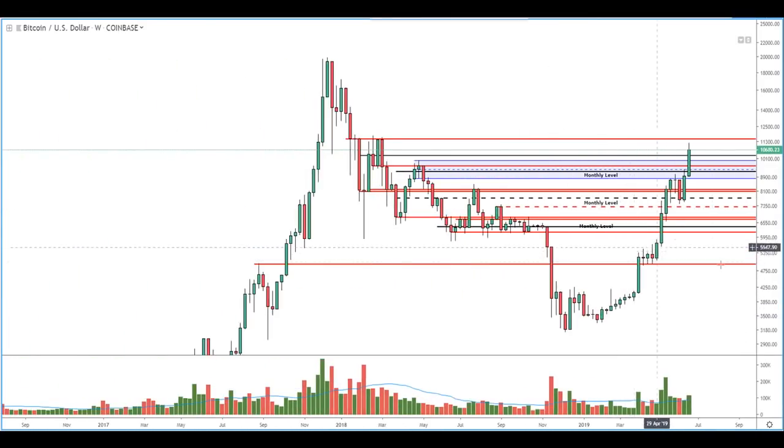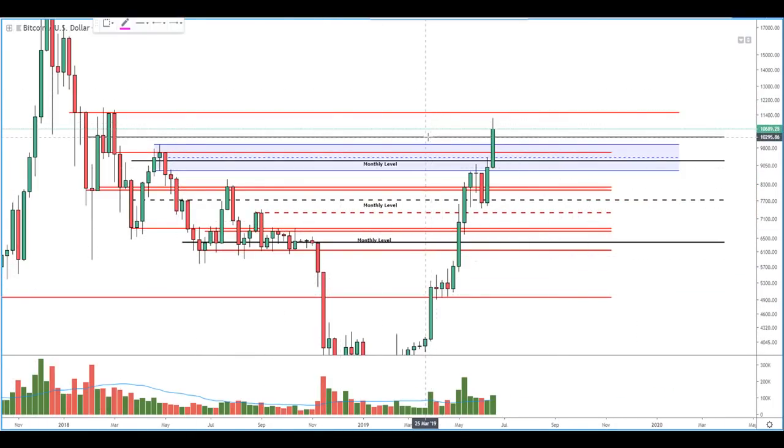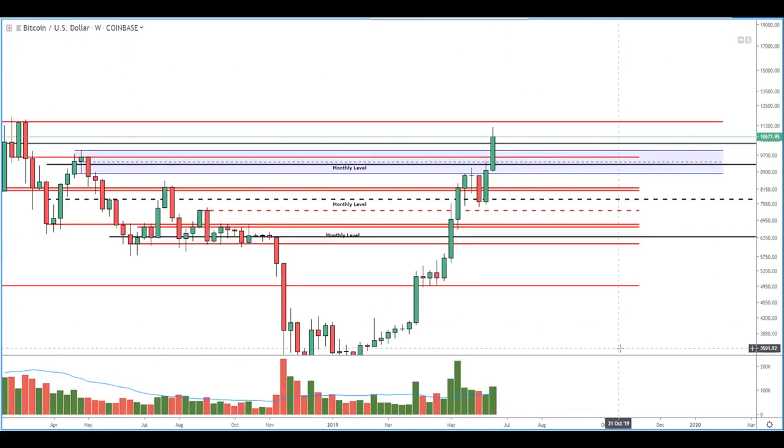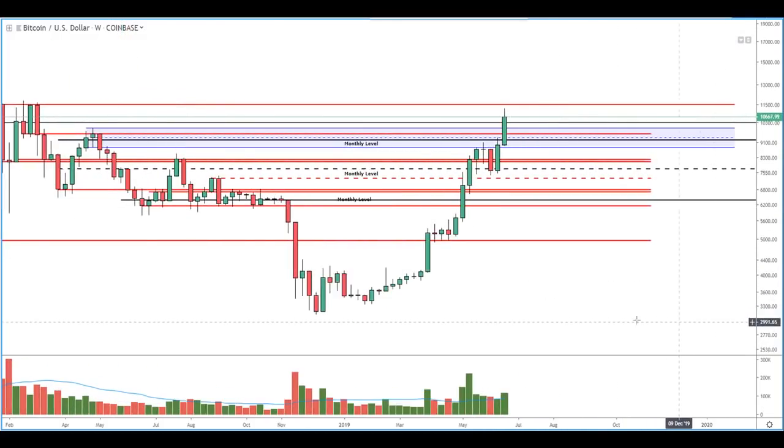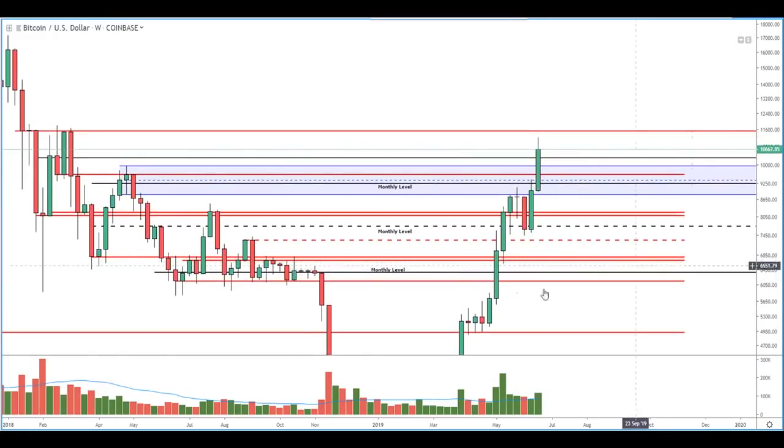As we look at the weekly time frame, we see the monthly level right here. And we see a fresh weekly level of interest right here, right at the 11.5K range. Didn't quite make it there, but we did blow right through our previous weekly level at 9.6. This move was a lot stronger than I was expecting. I was expecting it to be a pretty violent move to the upside because of all the short interest that was piling up. But this went well past what I was expecting. And if we can get a weekly close up here, this is very bullish, guys.